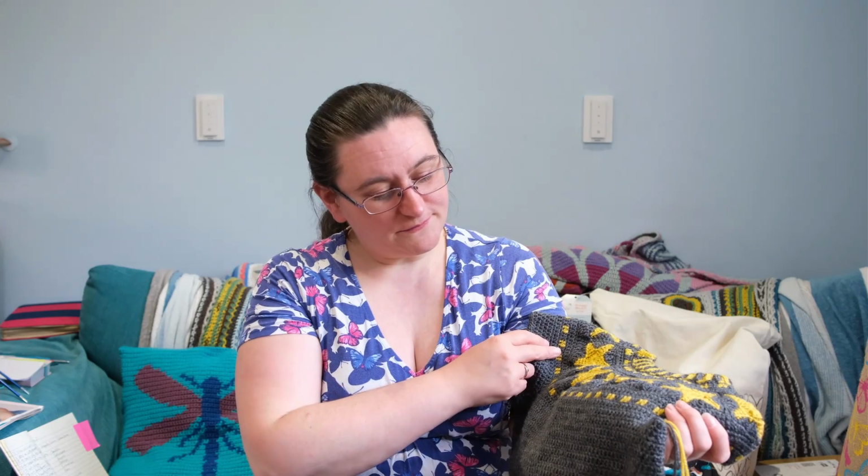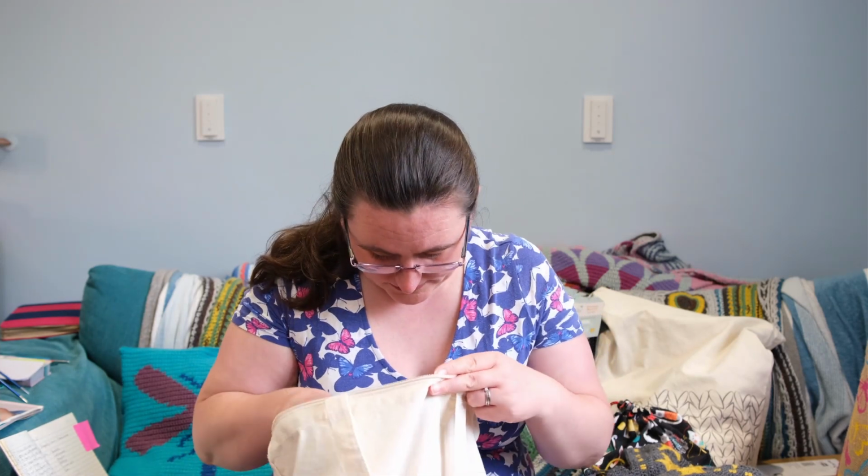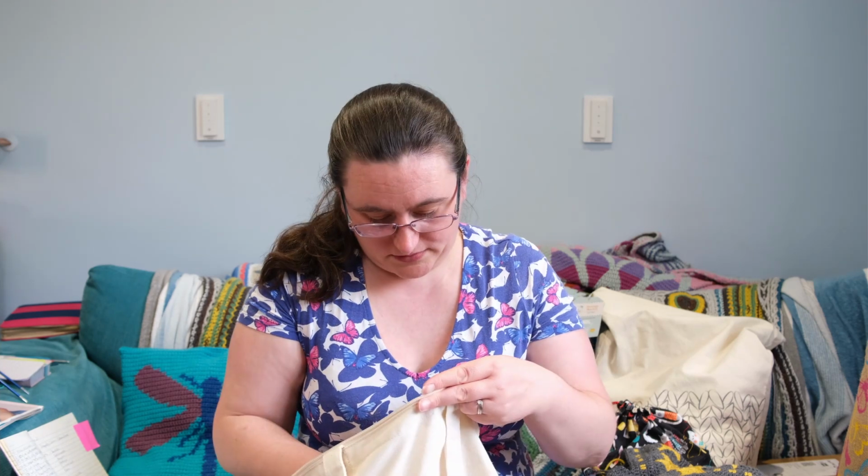So yarn, I am using Aldi DK for the grey. I know it is all caked up, and it's just 100% acrylic. It's the usual 300 meters for a 100 gram ball. So there's the ball band, and I am using, the yellow is some leftover Colour Crafter that I had left over from my blanket. Hooks, I am using, there's one, there's the other one, which has got tangled up in one of my spare balls of yarn.